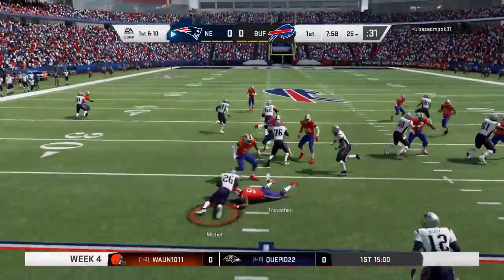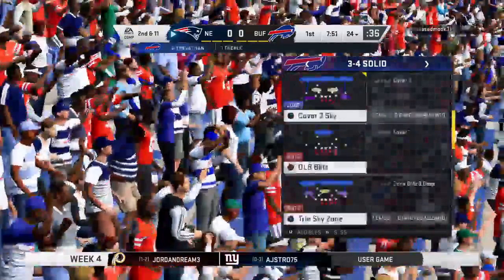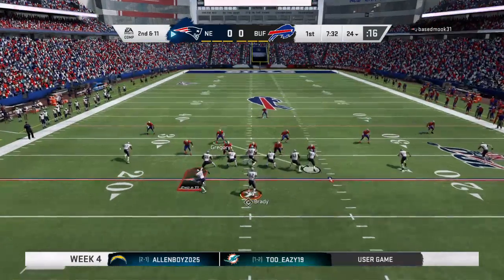Now the leading rusher for the Pats last year is a rookie, Sony Michel. And he is met quickly in the backfield. Down he goes, folded like a lawn chair. After the loss to start out, here's 2nd and 11.